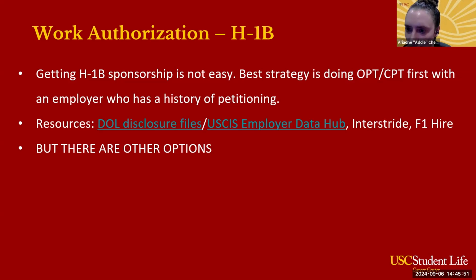So as a Canadian F1 student or an F1 student from any country, you are legally authorized to work in the US because you are eligible for CPT and OPT. So if you do have that question on an application, you can answer yes to that.